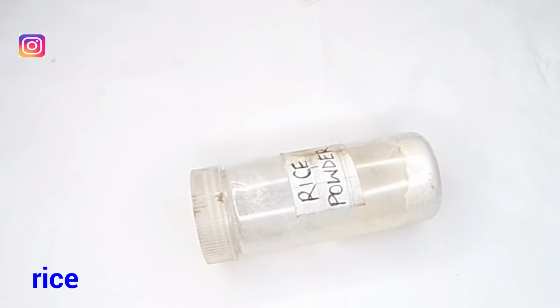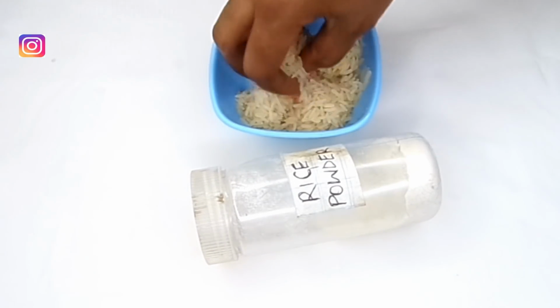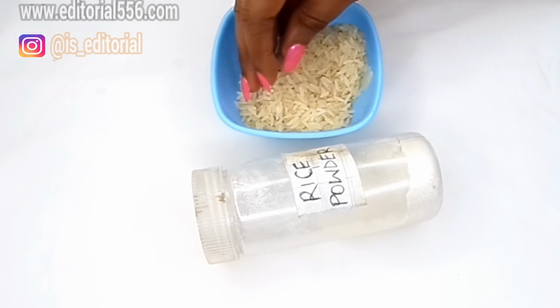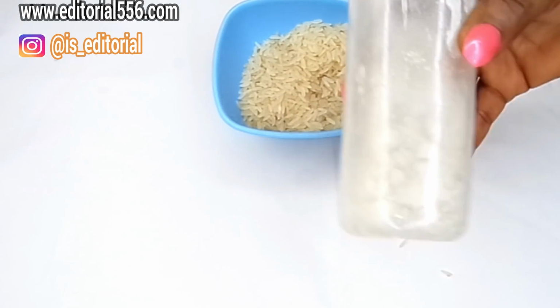So the first ingredient we're going to be showing you for this younger looking skin remedy would be rice. Alright, so you can actually use the fresh rice or you can use the blended rice powder. Alright, which I'm actually going to be using, the blended rice powder.